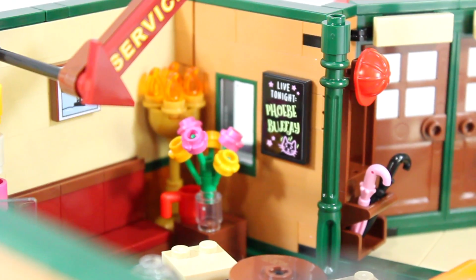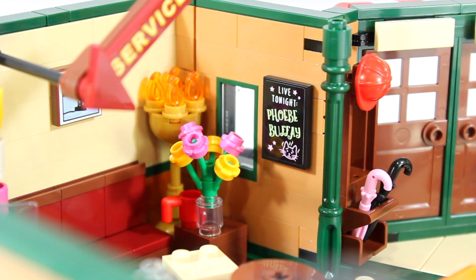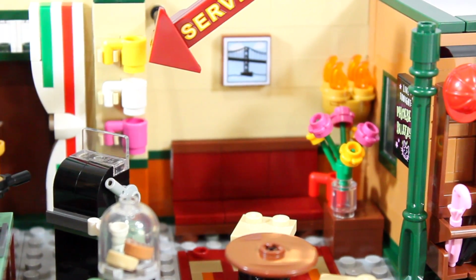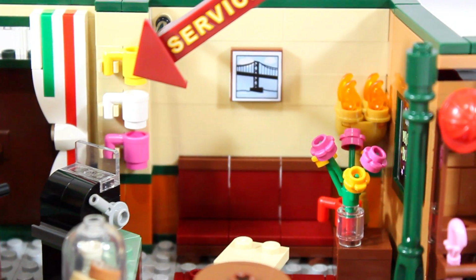So that's just a really cool area of the build here. It's got a lot of details. It's hidden, they don't need to be there, but they are. So props to the designers for doing that. That just looks great. Along that back wall, we do have that little printed tile right there of the bridge.